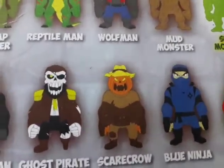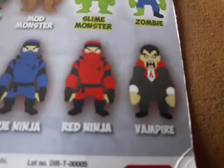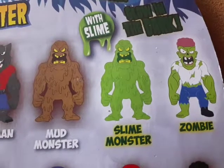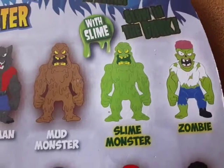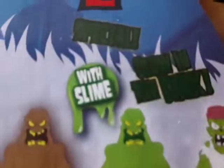Then there's a scarecrow, I guess. It's not a crow. Oh, it's a pumpkin headed man. A blue ninja, what type of monster is that? A red ninja. Okay, that's nothing scary. And then we have a vampire. Okay, and then the specials. The slime monster and the zombie. They are special because they have slime.